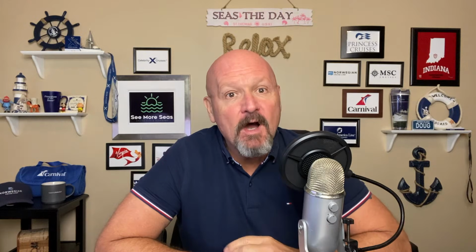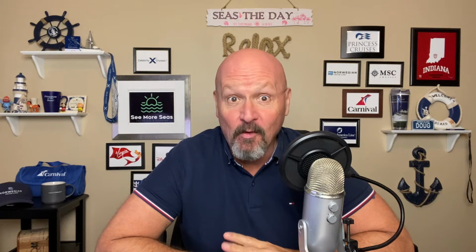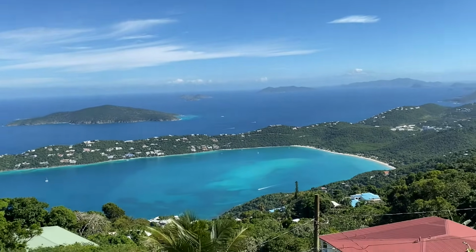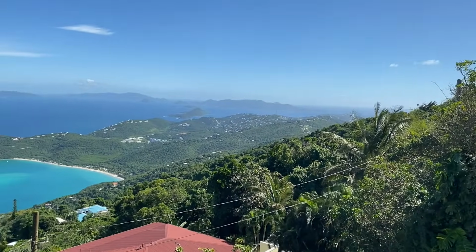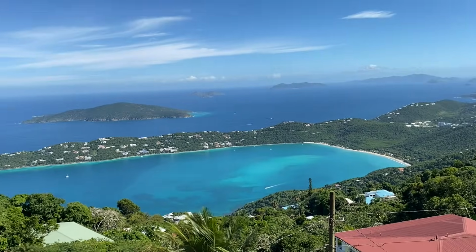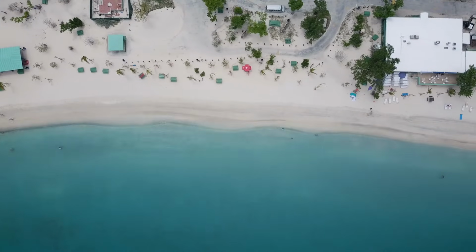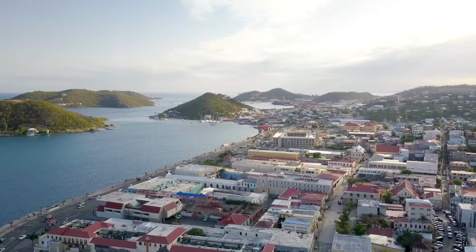And for those beachgoers, the beaches in the Eastern Caribbean are some of the best in the world. You have famous Megan's Bay in St. Thomas, and there are a number of different opportunities in and around St. Martin. Both the French and the Dutch side have absolutely fantastic resort beach areas to visit for a day pass.